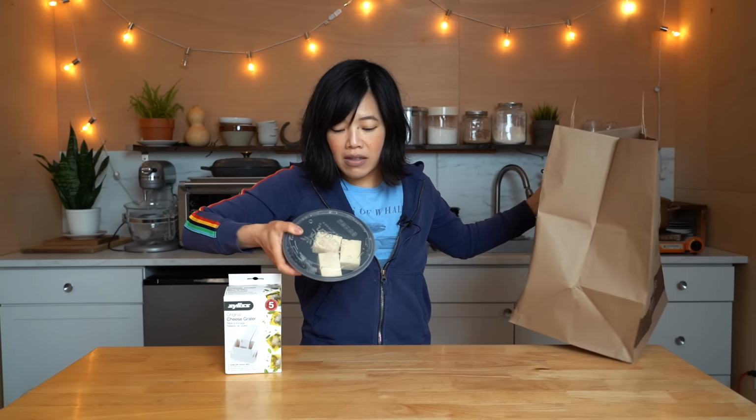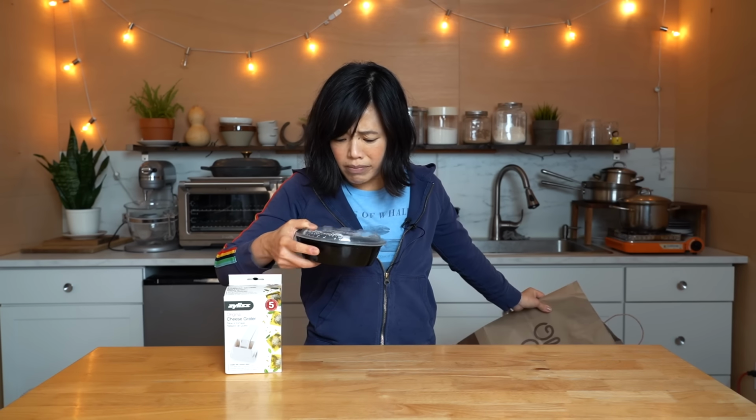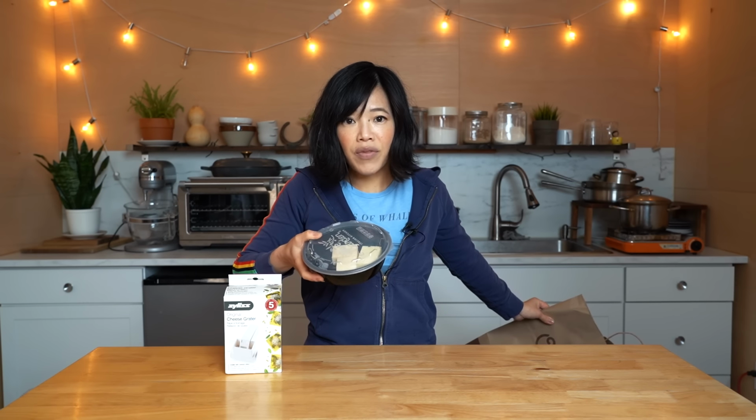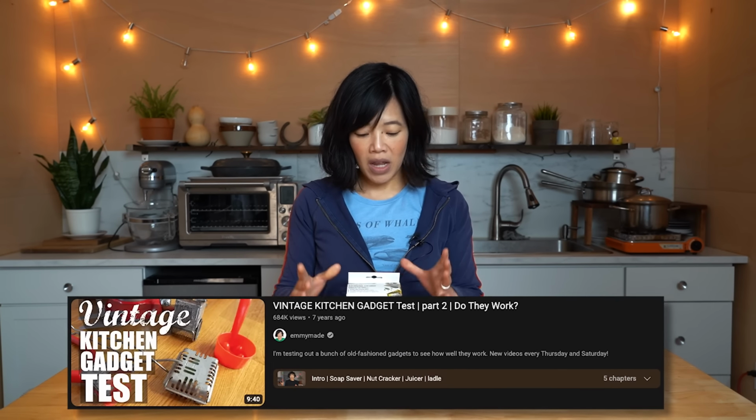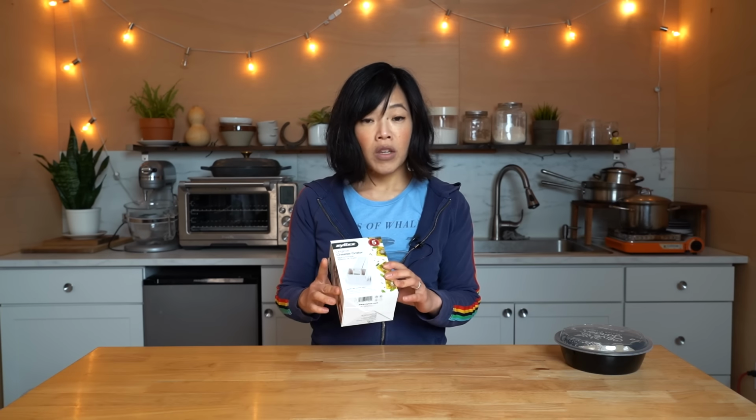along with some cheese. They give me a few blocks of, I'm presuming, either Parmesan or Romano cheese. Super, it's already cut to fit to size, and I cannot wait to test this out. So this is the Zyliss Original Cheese Grater. The design is nothing new. I tried a metal model in one of my vintage gadget tests. You should check that out. It's the same exact design, but made completely out of, I believe, probably aluminum or lightweight steel. Excellent design.